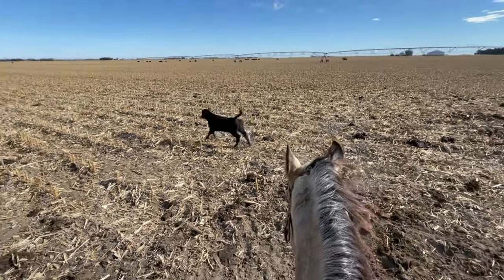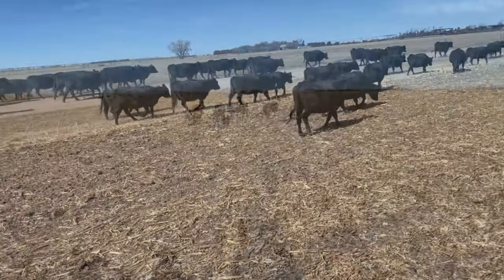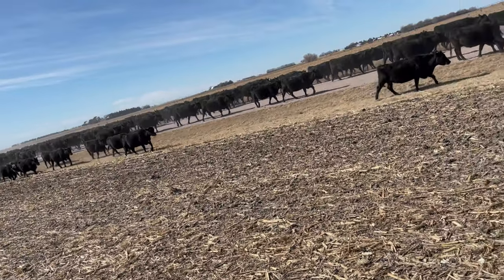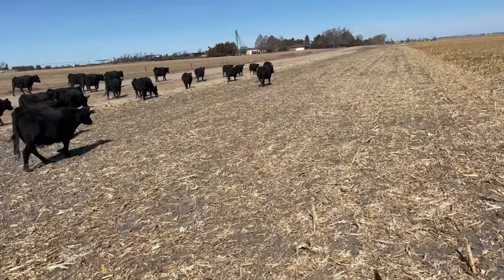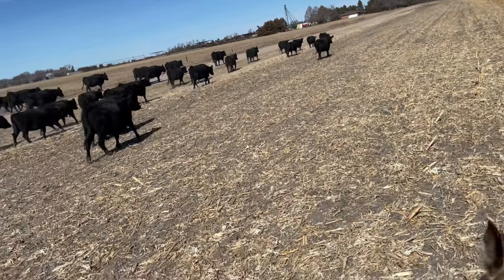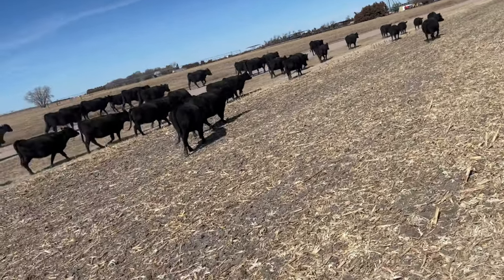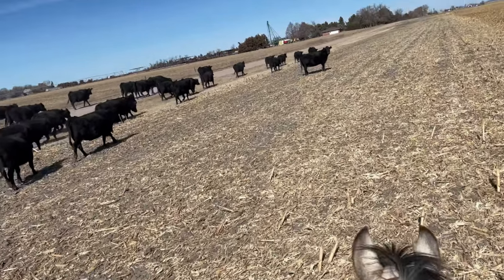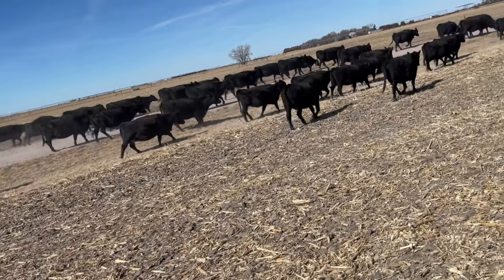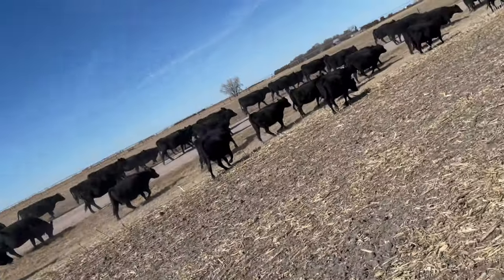Where's your mama? We're getting close on this group. Go right up here, load them out. Trucks are waiting. We got one cow that's stifled. We gotta go back for her with the trailer. Pull her on and we'll just trailer her over here. But we're about there with this group.